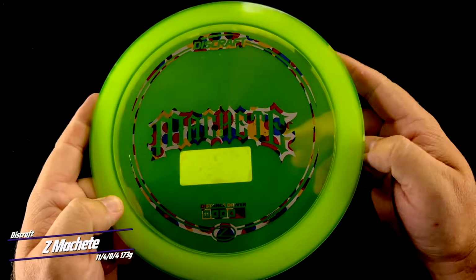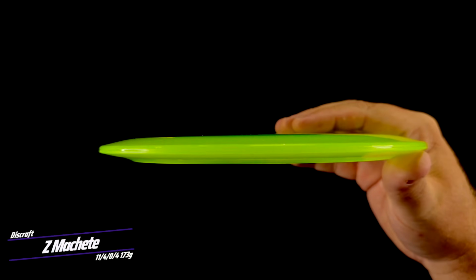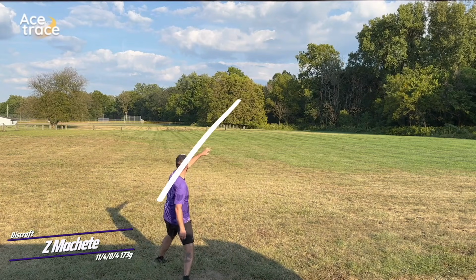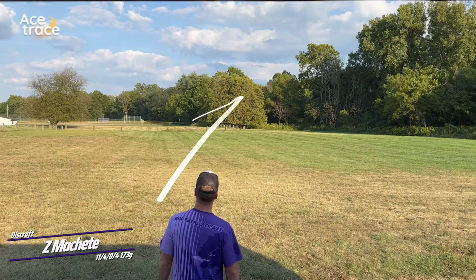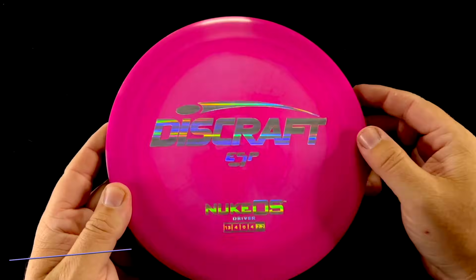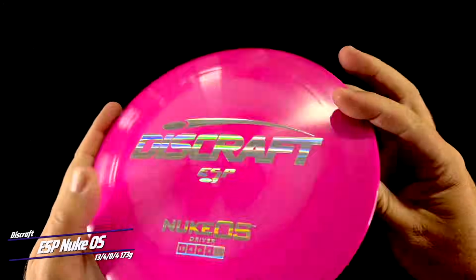Here in Z Plastic, the Machete is rated at 11, 4, 0, 4, and it's a super flat, aggressively overstable disc, right? Well, sort of, because for Josh, it's actually not fitting into that crazy overstable category. It's overstable, don't get me wrong, but it's not crazy, so it's just medium rare. Nothing more than that.